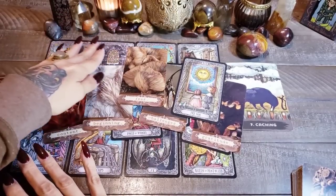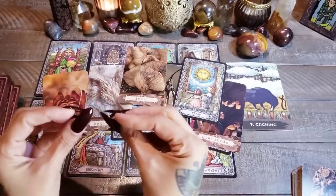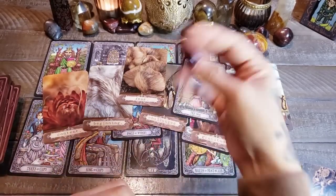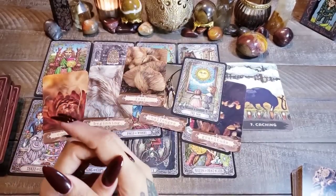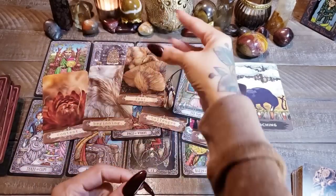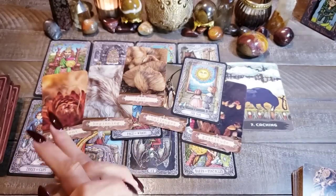There's a little bit of a challenge here that you could be going through, whether that is, like I said, a tight financial situation. I mean, you could be spending a lot of money, maybe for those of you that are also moving, and during that process of moving, it's like, oh my goodness, you have to pay for this, you have to pay for that, you have to pay for this. And it's like worrying about that change there.